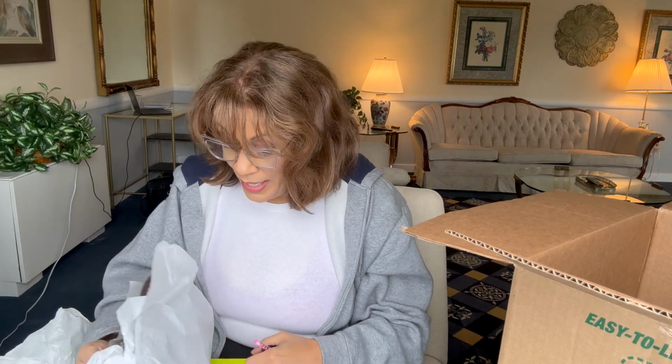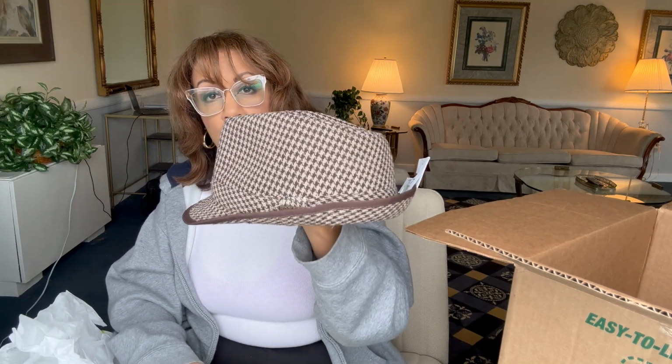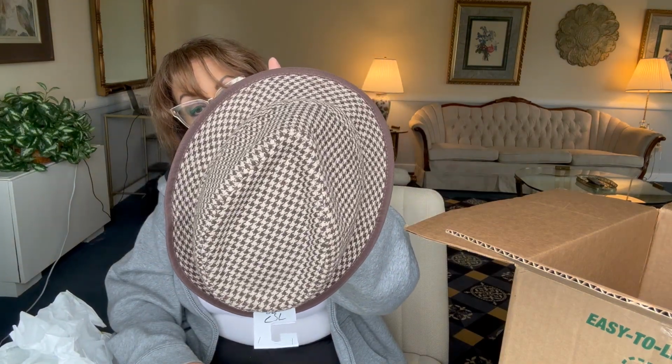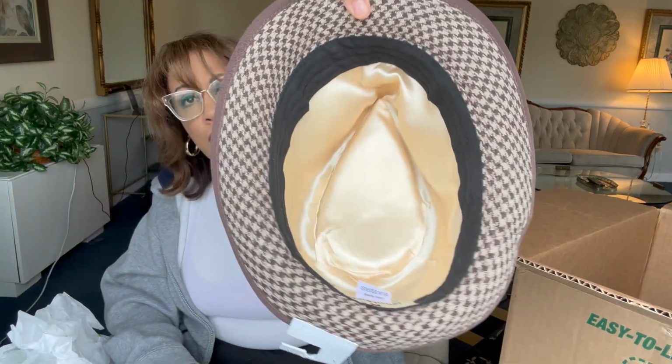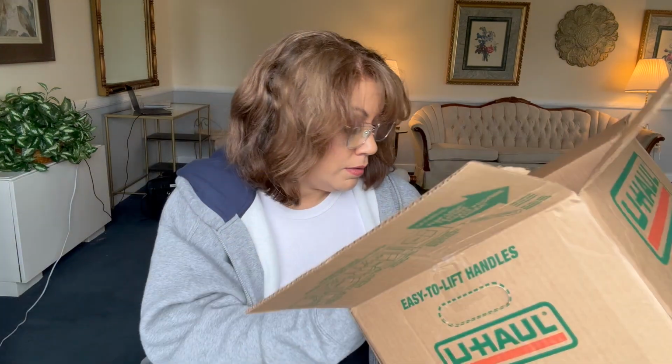Oh, it's a hat. Okay, it's just in the box. Okay. This is a Woolrich, a vintage Woolrich hat. I bet you my husband's gonna want this. But I think it'll look really cute on. I'm gonna have to clean it. I'm gonna run it through the dryer real quick, not too long. It looks like it's in great shape though. I don't think anybody really wore it, but still, I just wanna give it a little extra zhuzh before I put it on my dome.